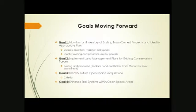Now we're going to go into goals. A large portion of the town open space and recreation plan is dedicated to goals. So first of all, as Ally said, I'm going to read the goals verbatim because this is how they're written in the plan, and then we'll go into a little bit more detail. Goal 1 of the open space and rec plan is to maintain an inventory of existing town-owned property and identify appropriate uses. We're updating our current inventory and maintaining our GIS system.